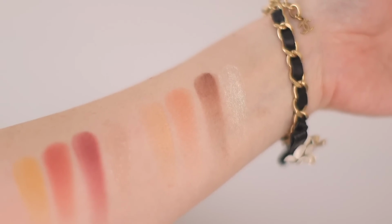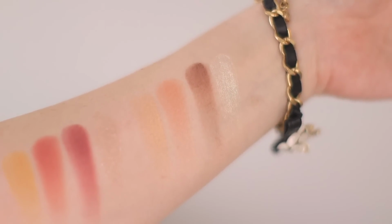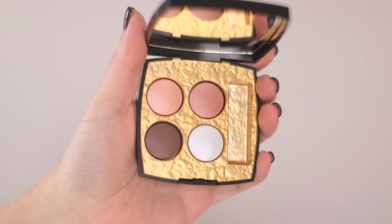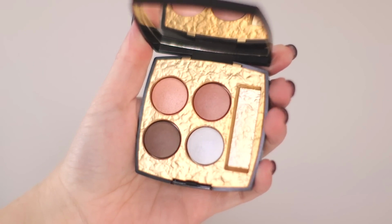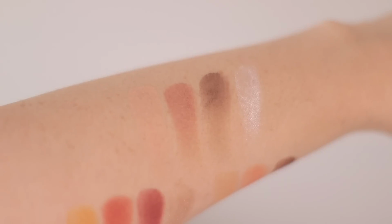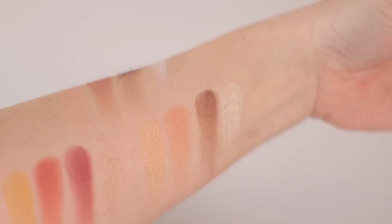So that's what 318 looks like. Really pretty, softer shades. A little bit on the warmer side with that peach and that kind of creamy gold. And then the last one I purchased is shade number 328, which is Parure Crystal. And I'm gonna tell you right now that this one is my favorite. So we're gonna put this one on today.